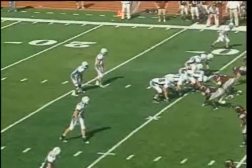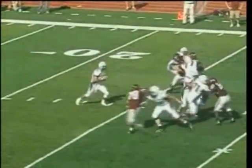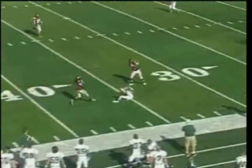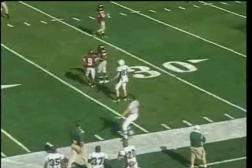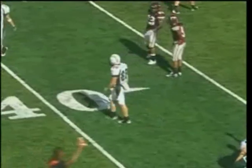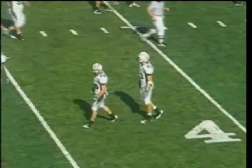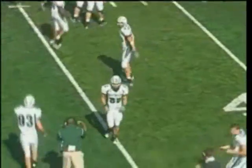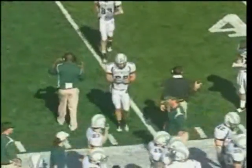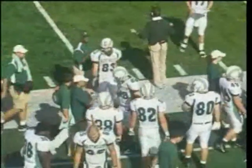6:48 left, second and 10 from the 31. Dartmouth trails by seven. Jenny pump fakes, now looking for Galligan, who's open, and he's got it at the Colgate 35. Had to slow the pattern up a little bit to wait for the ball, and did it beautifully. First down, Big Green. I don't know what the pattern was that got Galligan that open, but he was behind one Colgate defender in front of another. As you pointed out, he had to adjust his route to come back to the ball, but he did it, makes the catch.